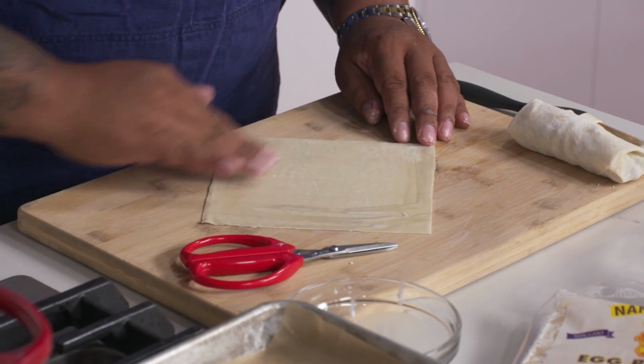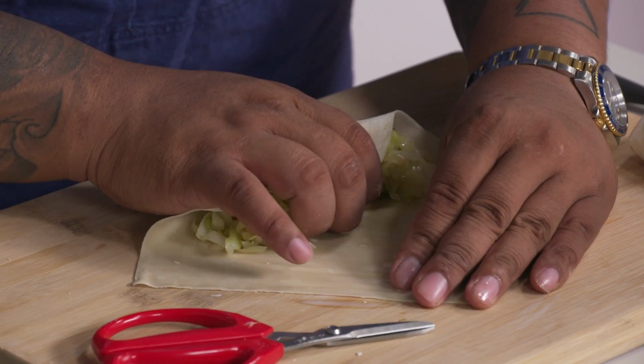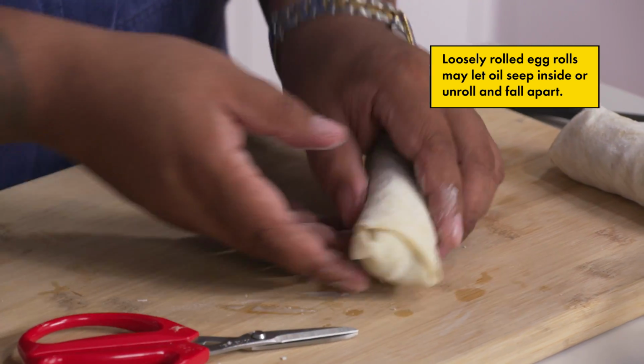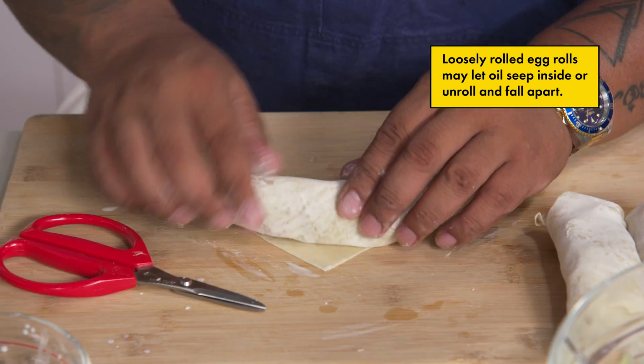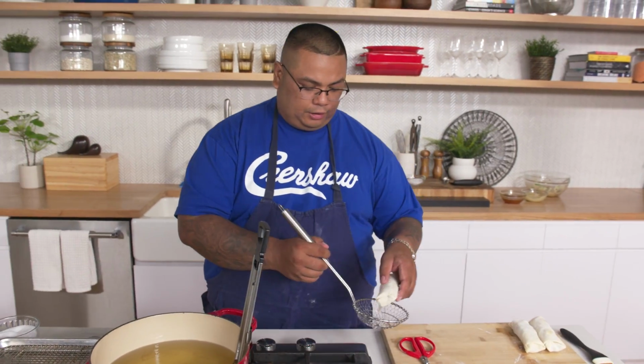It's so important to get it tight because you want it to stay consistent when we fry it, but also you want it to look nice when you cut into it, the cross section, and you don't want to look like you're skimping on the egg roll situation. I'm gonna go ahead and fry these up.